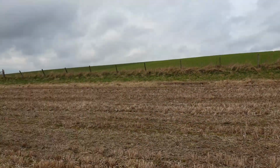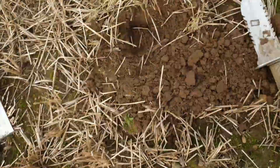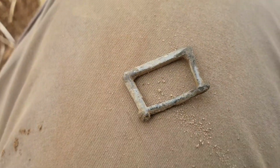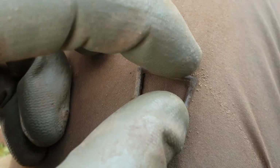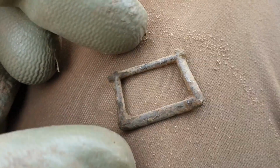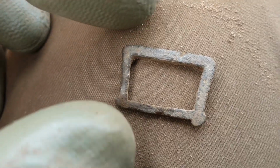Well, I'm still gridding this field. I'm not getting very far. I haven't covered a big area, I'm just taking my time. Right, we had an 11 signal down here, and here's the little item itself. Tiny little buckle. Looks like it's missing a little piece off this side there, similar to that one. Is that a knop? They call it a knop, I think. So I think it's pewter, I'm not entirely sure. Unless it was silvered at some point. Not sure on the age on that one.